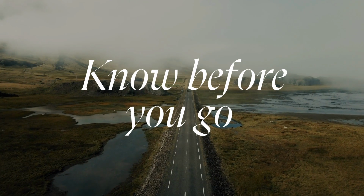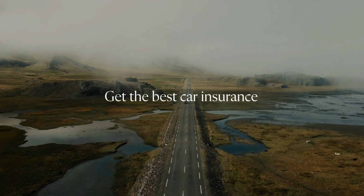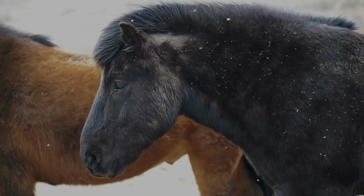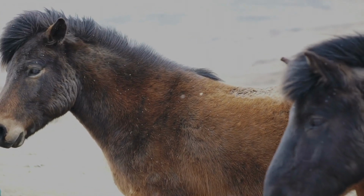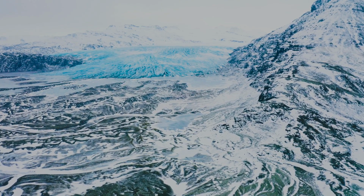Here are 4 things to know before you go on an Icelandic road trip. First, always get the best car insurance your rental company offers. Iceland's roads are gravelly, windy, and winding, so it's best to be prepared. 2, remember to check Iceland's leading weather app and website, Vedur.is, for the weather forecast before you drive. The weather changes fast here, and trust me, you do not want to end up in a rain or snowstorm when you're driving along the fjords.